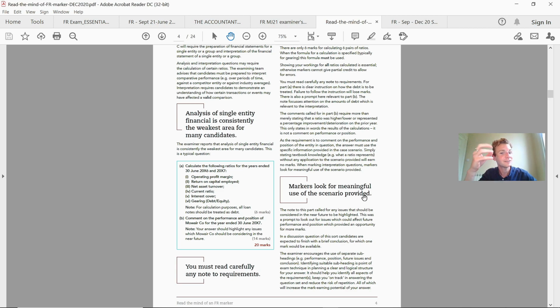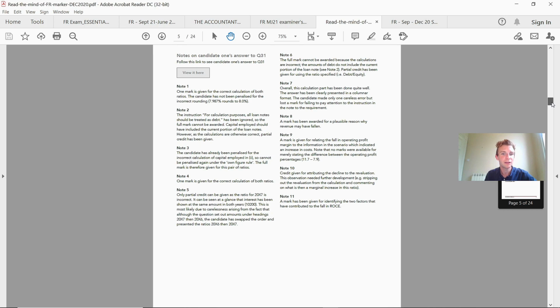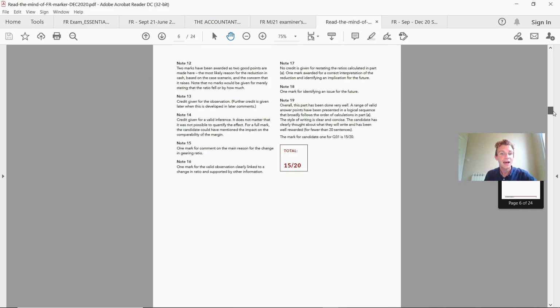We've got analysis of single entity, which is consistently the weakest area for many candidates. So single entity financial is definitely going to be one I'm going to highlight in my study text as I start to go through it. The examiner knows that people are going to do badly on this. We've got an answer on here that got 15 out of 20.